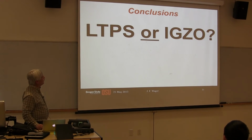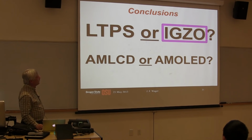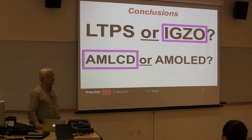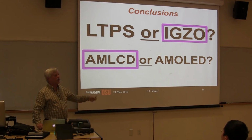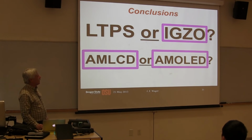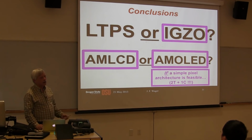So I've got to conclude, LTPS or IGZO, well, I wouldn't be giving the talk on oxides if I wasn't going to choose that one, so that's not fair. But AMLCD or AMOLED, that's a harder one for me, and I'd probably go with AMLCD because AMLCD eats everything, it defeats every other technology, and it's been doing it for 20 or 30 years. Now, I haven't completely given up on AMOLED. I'm rooting for it, but I think you need to have a simple pixel architecture, like a two transistor, one capacitor architecture, if you're really going to have a chance on that.